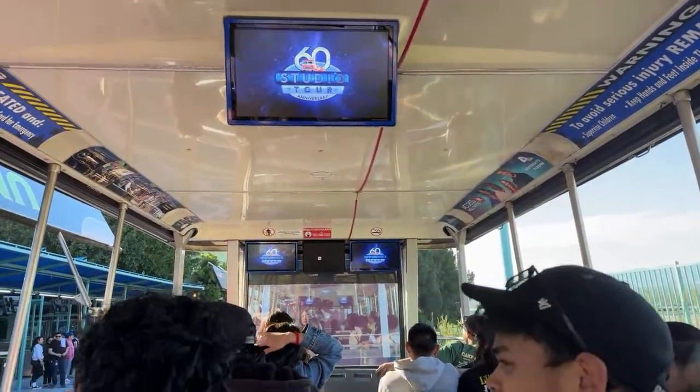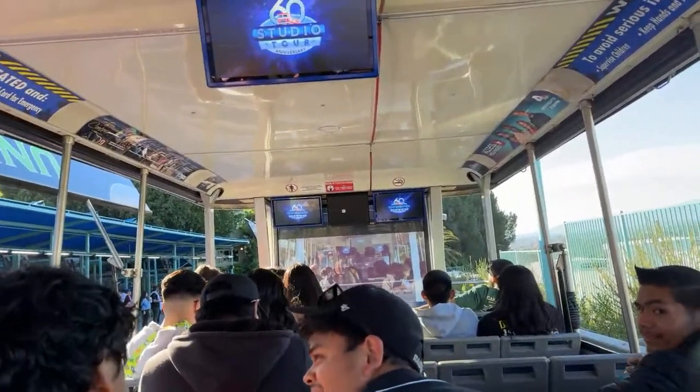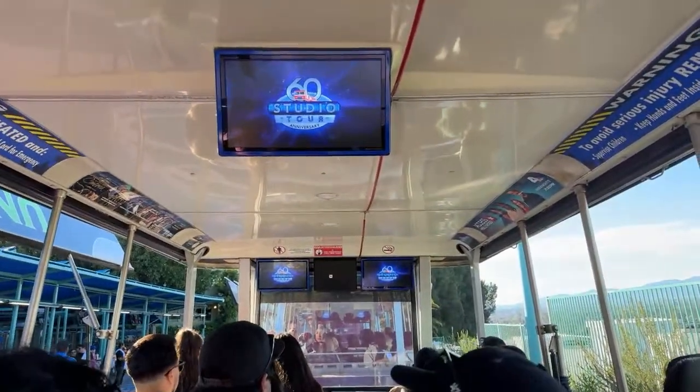All right, everybody, as we get settled, make sure you have your 3D glasses. And if you have any small children, can you please move them to the center of the tram?